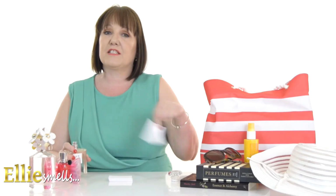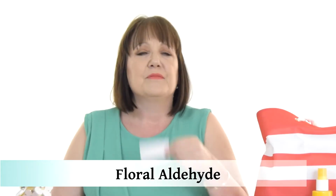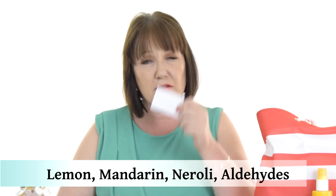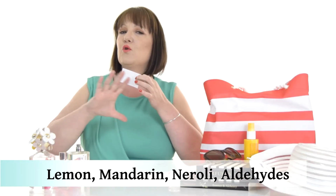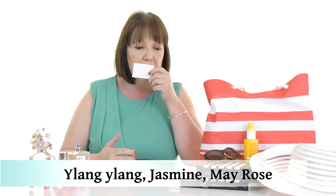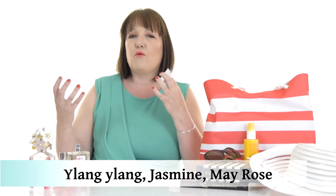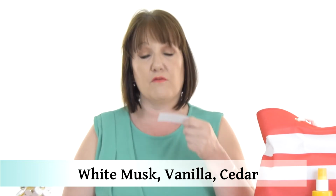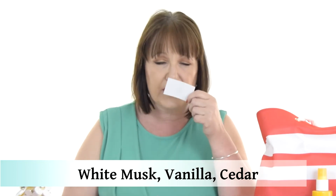So again, this one is classed as a floral aldehyde. And again, this one opens with those lovely, orangey, fresh citrus notes. So in this you have lemon, you've got mandarin, you've got neroli, and you've got aldehydes. And those aldehydes are what give it that really cool, crisp top notes. So that is definitely, and you do get the No. 5 vibe from this. But then in the heart notes, you've got the traditional florals of Ylang, Jasmine, and you also have May Rose. And you can definitely get the hit from the base of white musk, and I love white musk. And then you've got vanilla, and you've also got cedar.